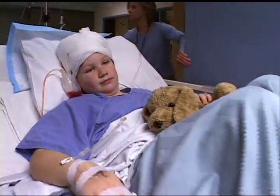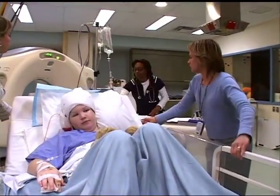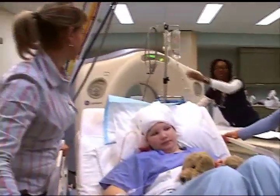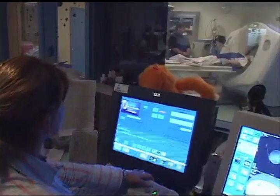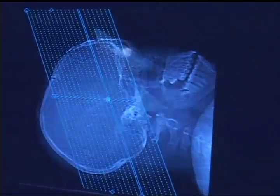Grace is taken for a CT scan to ensure the surgery has not caused bleeding, which could damage her brain by creating dangerous pressure spots. Okay, sweetheart, the table's just going to move in, okay? Here we go. The CT scan will also look for evidence that any tumor has been left behind to try to prevent a third recurrence.